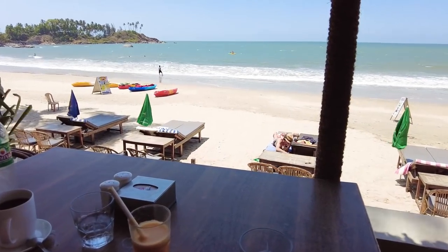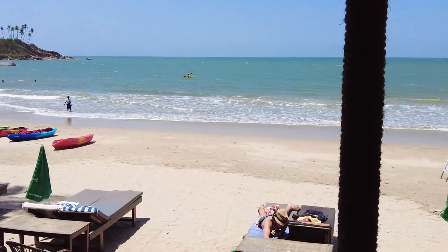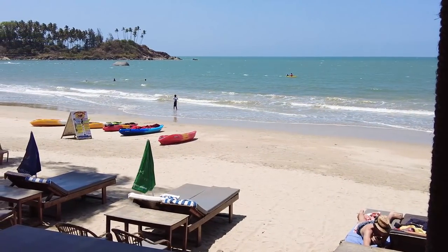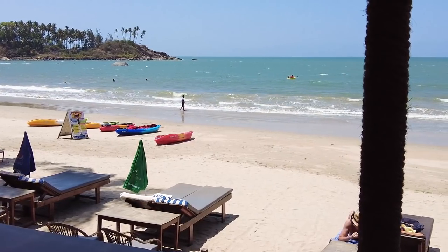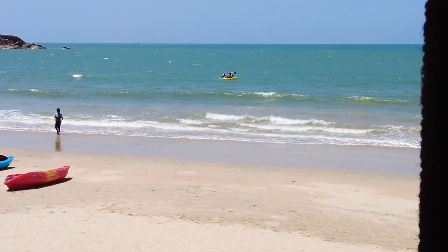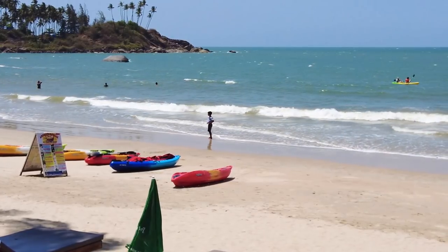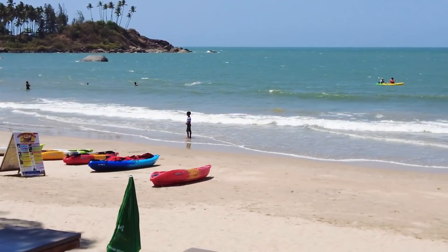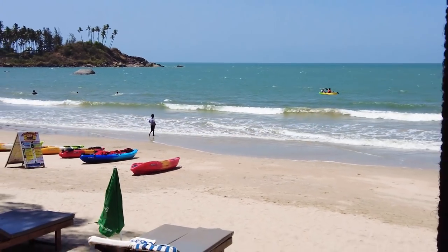You can take a kayak if you want, and you can go directly from right outside the hotel. The kayaks cost only 200 rupees per hour. You can see somebody is kayaking there in the distance. So yeah, these are the kayaks. You can take a single kayak, or for two people, they even have kayaks for three people if you want. So it's very, very nice here, guys.